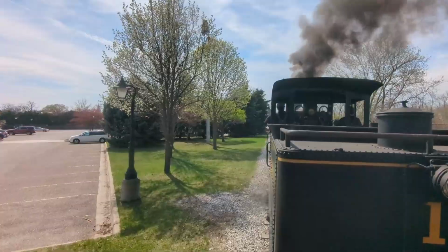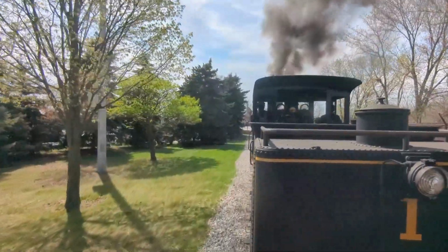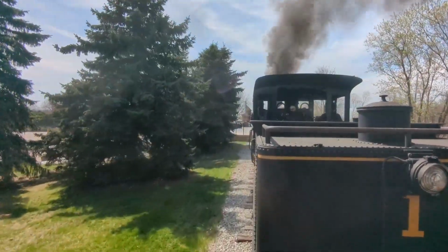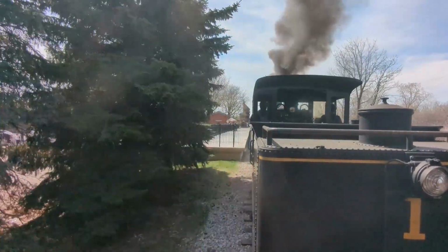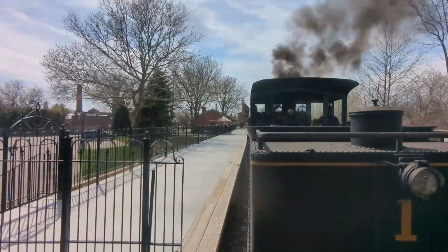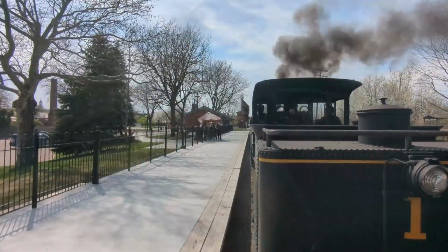Now, if you were not aware of it, Greenfield Village is only open Wednesday through Sunday. Mondays and Tuesdays are strictly for walking, having a picnic. Nothing is open. No buildings, no presenters, no Model Ts, but it's just for walking if you want to come up and have a leisurely walk. It's a great place to do so.